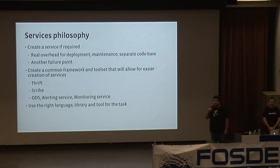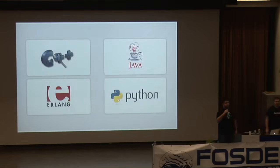And we try to take advantage of as many bits of common functionality as we can between all these different services. That's another reason why HipHop is really interesting to us, in terms of being able to reuse logic we've already written in PHP, compiled into C++, and pull that into our backend services, which are written in a variety of languages.